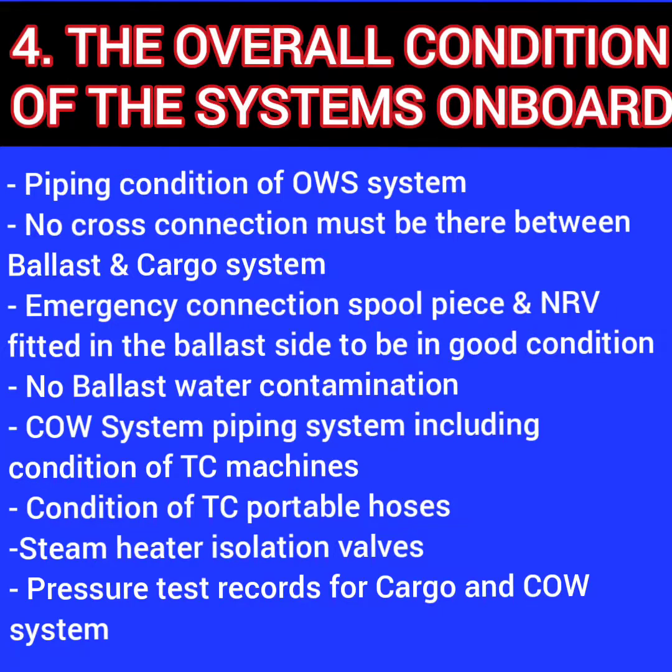After this check, the next system which plays a huge role in preventing oil pollution at sea is the crude oil washing system. So the piping system of the COW system must be checked. Conditions of the tank cleaning machines must be checked. If there are tank cleaning portable hoses provided as per the COW manual, then those hoses must be checked.